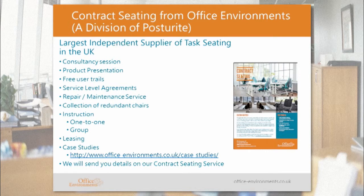So for the last couple of minutes, I'd just like to highlight the services that we can offer you in selecting the right office chair. I'll also send you a document on this after this, as well as some other information that I've mentioned, but in summary, this is how we can help. We're the largest independent supplier of task seating in the UK, and through our experience over the years, we found that this process works best.